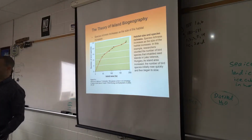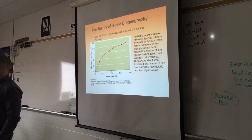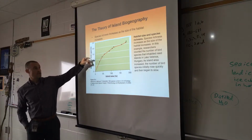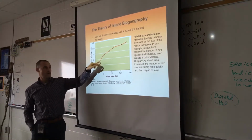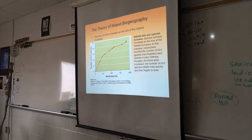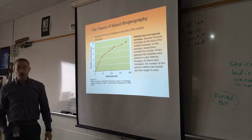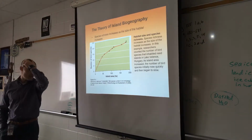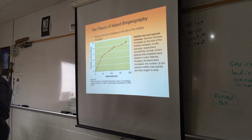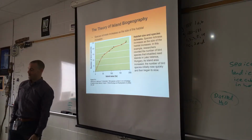So if you threw 5 beans and they all landed on one island and nothing else landed on it, that's not very diverse, right? That's not what this is showing. It's the number of species. There are 23 species here and only 7 or 8 here. I want to make sure you understand it's the number of species, not just the number of one species. At great distances from the mainland, not all species are going to be able to make it. That's the point. Pigs, probably not. They're not swimming very far in the ocean. I don't know for sure, but I would bet they can't.